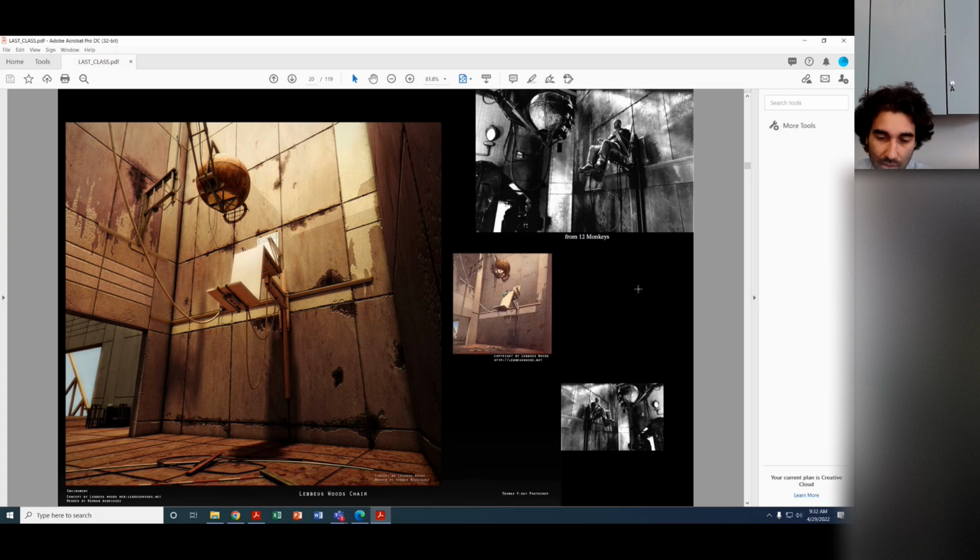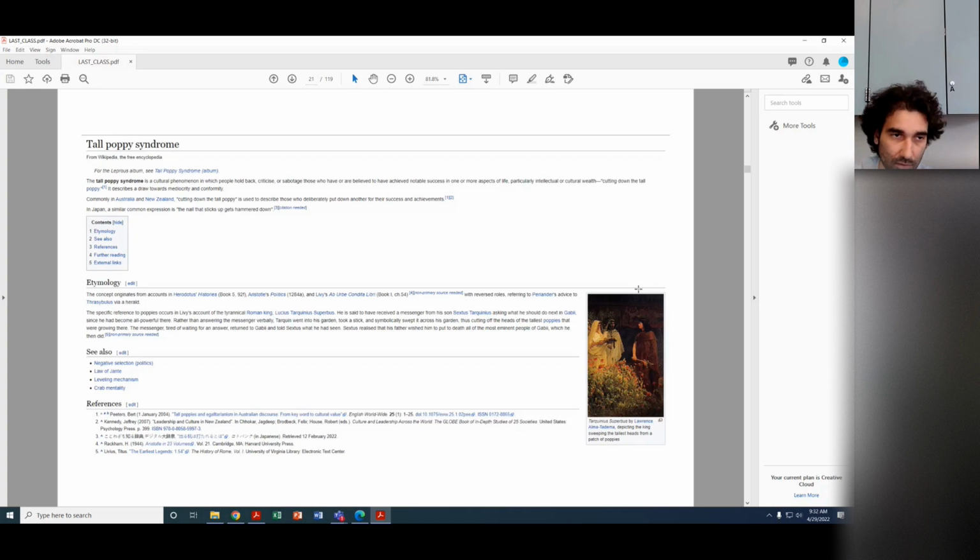Your work ethic is really the only thing that matters. But then, are you ready to deal with tall poppy syndrome? If you guys are familiar with tall poppy syndrome, it is a cultural phenomenon in which people hold back, criticize, or sabotage those who have or are believed to have achieved notable success in one or more aspects of life. So yeah, tall poppy syndrome is a real thing.